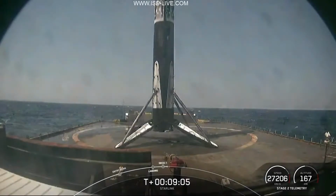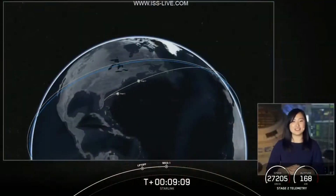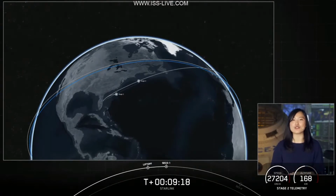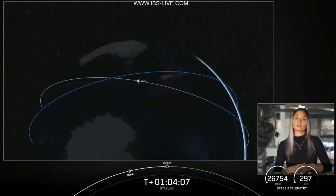Expected loss of signal. We had an expected loss of signal there, but nominal orbital insertion. We did have confirmation of second engine cutoff and a good orbit. And now stage 2 is going to coast in this orbit for the next 35 minutes or so. And while that happens, take a look at this animation showcasing where we are in the coast phase, and we'll see you back here at T.